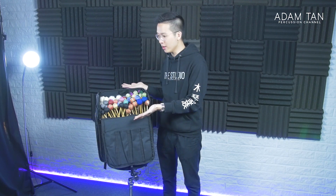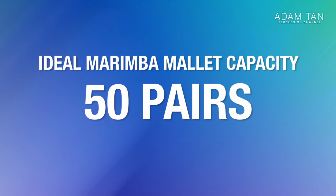You can just pull out your mallets and you can start playing. You also don't have to worry about mallets rubbing against each other too much, because there is enough breathing space, unless of course you pack this thing to the absolute brim, which, by the way, right now I've loaded this bag with 50 pairs of mallets, and there still is a bit of a gap between all of the mallets.